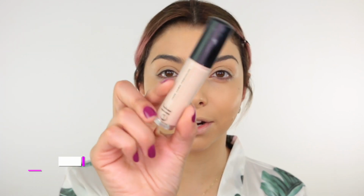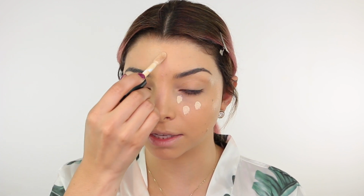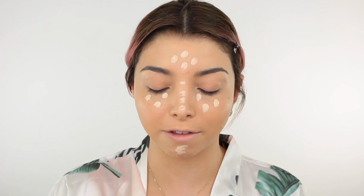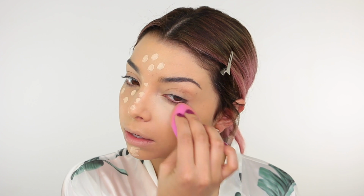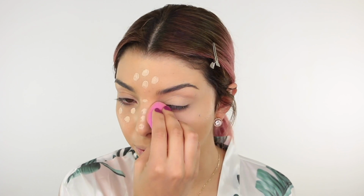And now that I am done applying my foundation, I'm going to move on to concealer, and I'm going to apply the e.l.f. 16-Hour Camo Concealer, and I'm just going to do a few dots because it's literally so pigmented. And this is definitely one of my favorites for this month that I discovered. And I like to also apply that concealer over my lid. So whatever I applied on the skin, I apply on the lid.